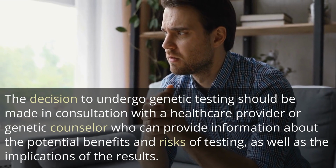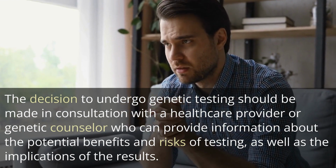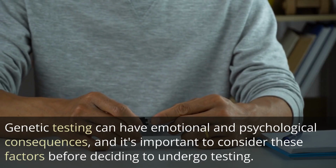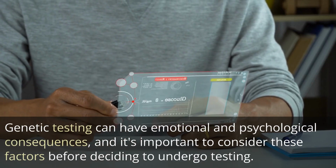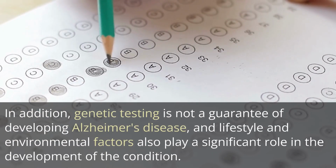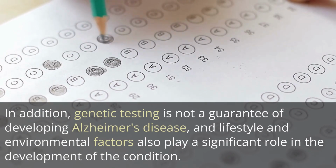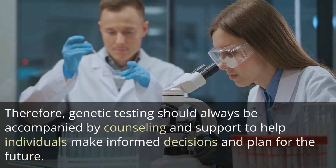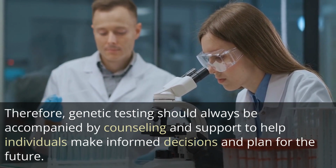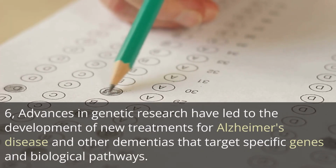The decision to undergo genetic testing should be made in consultation with a healthcare provider or genetic counselor who can provide information about the potential benefits and risks of testing, as well as the implications of the results. Genetic testing can have emotional and psychological consequences, and it's important to consider these factors before deciding to undergo testing. In addition, genetic testing is not a guarantee of developing Alzheimer's disease, and lifestyle and environmental factors also play a significant role in the development of the condition. Therefore, genetic testing should always be accompanied by counseling and support to help individuals make informed decisions and plan for the future.